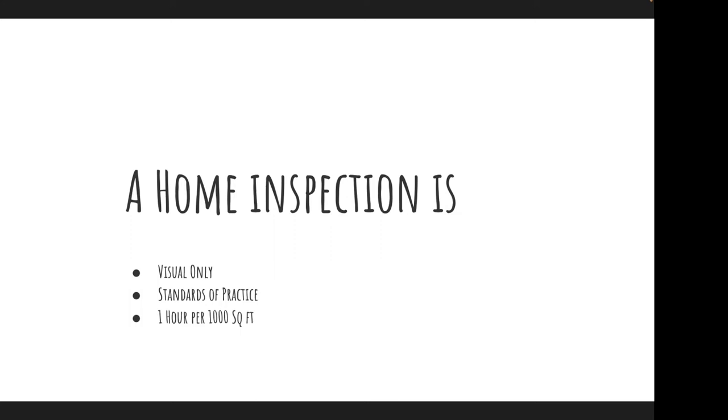Now, we do have special tools. We have infrared cameras. We have moisture meters. We have things that will let us peer into the spectrum and look a little bit deeper to maybe find problems, but we're not allowed to take anything apart. So that's what visual means.